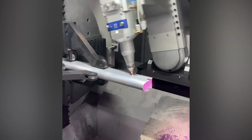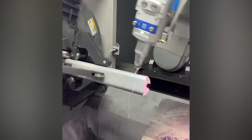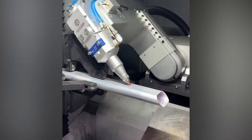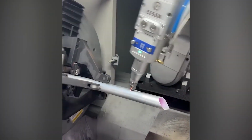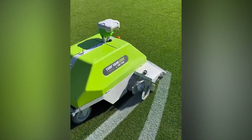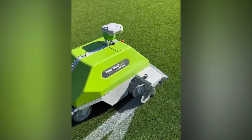Nothing cuts quite like a laser. Well, except a hurtful remark from a loved one. How does he get those lines so straight? Easy, he's a robot.